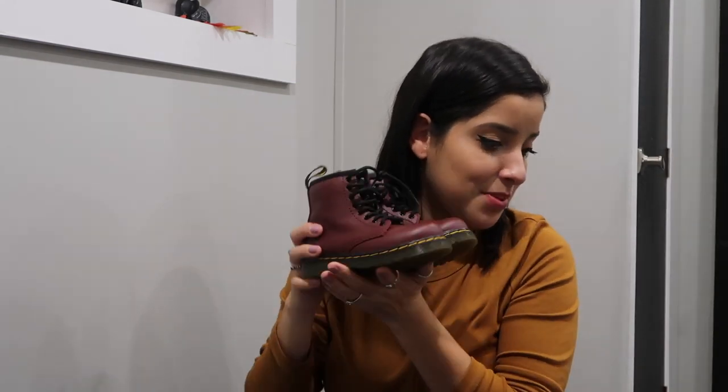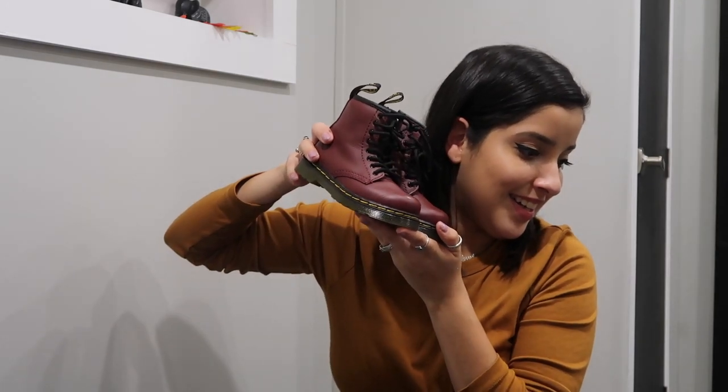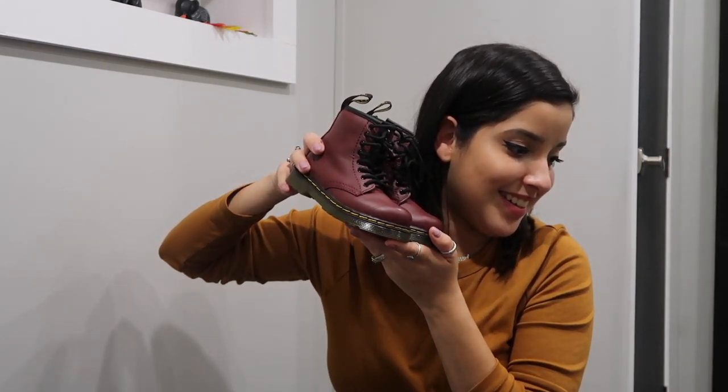Okay, you're okay? Do you love your boots? Yeah. Why? Because Grandma gave me them from the mail. Grandma got them for you from the mail? Yeah, my mom sent these in the mail, so they're super cute.